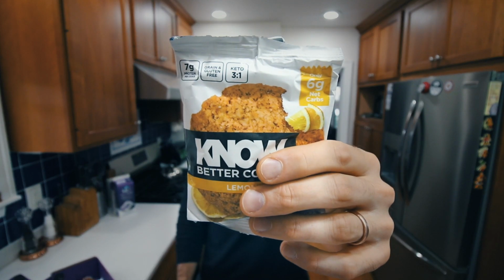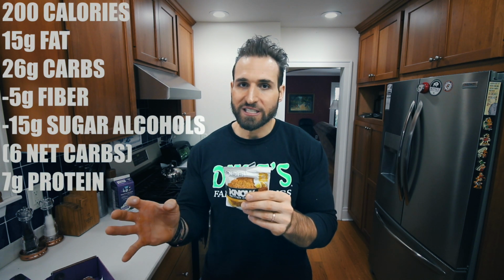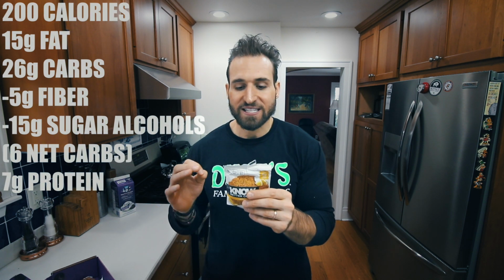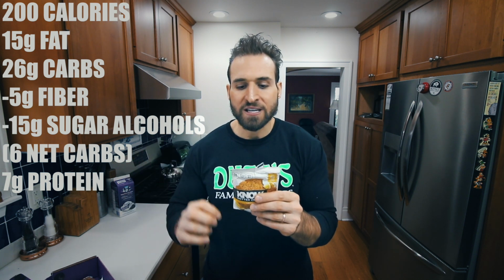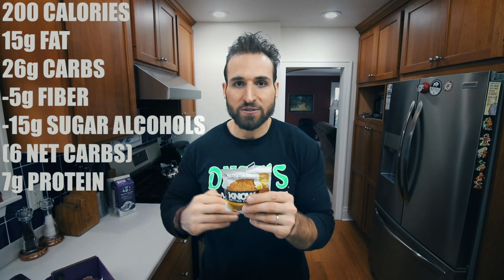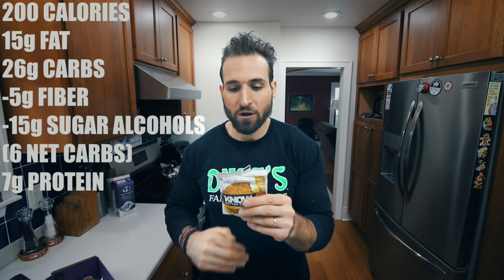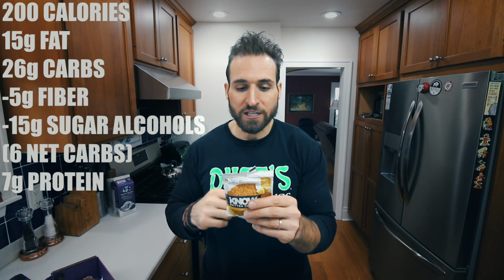So next up is going to be the lemon cookie, and this cookie has 6 net carbs. It also has the most calories compared to the other cookies. The macros on this cookie: 200 calories, 15 grams of fat, 26 grams of carbs, 5 of which is fiber, and 16 grams of sugar. However, 15 of those are sugar alcohols, and that is how you get 6 net carbs. Subtracting the 5 grams of fiber and the 15 grams of sugar alcohols, that leaves you with 6 net carbs. There's also 7 grams of protein in here.